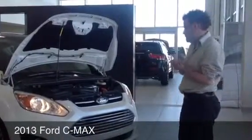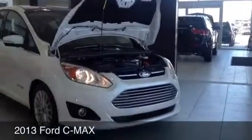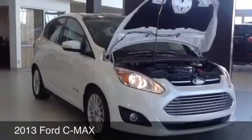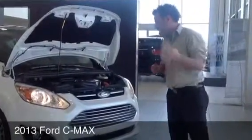I'm going to be walking you through our new C-Max today. Really excited vehicle that we have in our lineup. It's part of our new hybrid category, so for all you eco-warriors, it's a great option to look at. Let's take a little closer look at the engine.